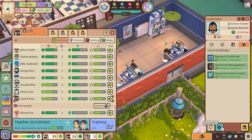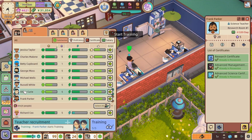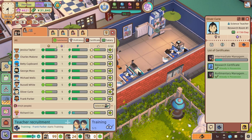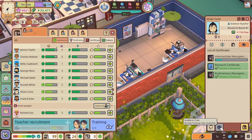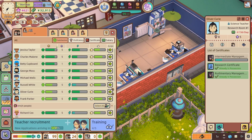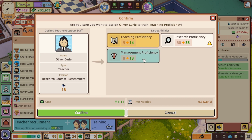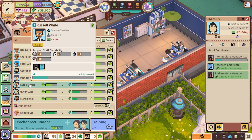Okay, so can we train you now in research stuff? It costs 1,000. I think that's probably worth doing. You get up to 45. Okay. Oliver, I don't think we can train you in much, to be fair. Oh, no free training slots available. Okay, right. Confirm that. That's fine. 10 grand to do that. Yeah, you need to go back on that other course. We'll do that in a bit.